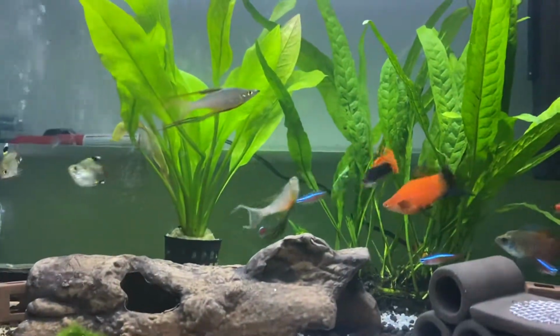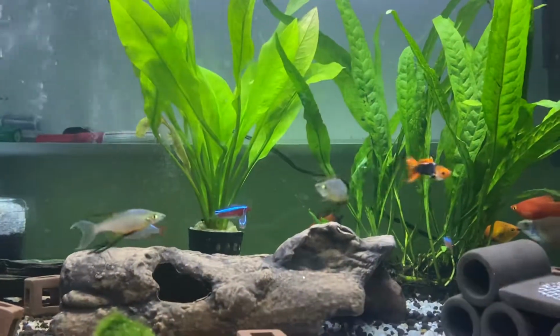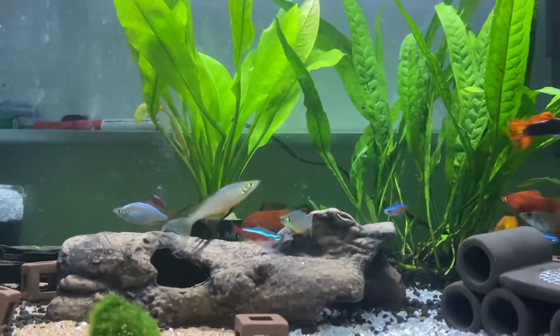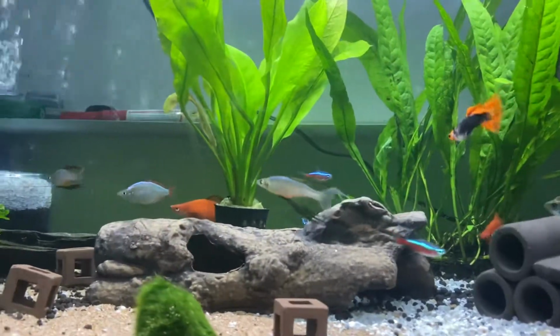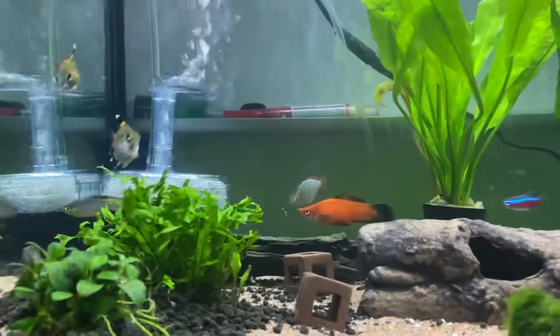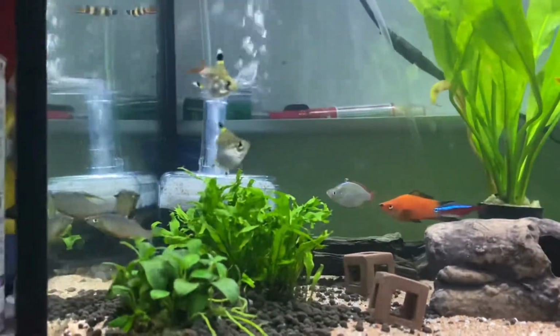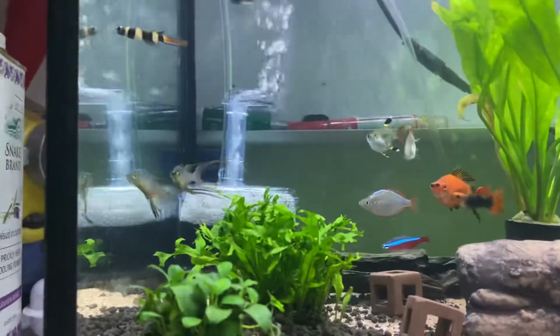When I'm not recording, they are opening up like nobody's business, and when I'm recording, they aren't doing it. Oh yep, can see some movement there. I think they're shy. Ah, look at that, the high fin. Do you see the high fin?